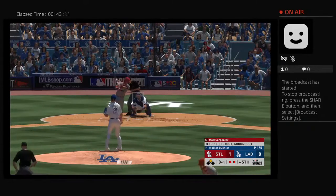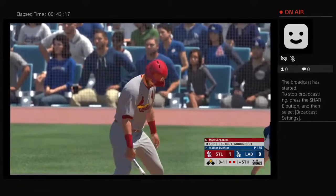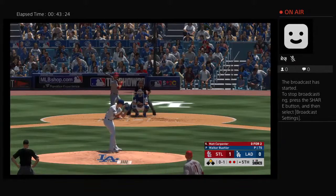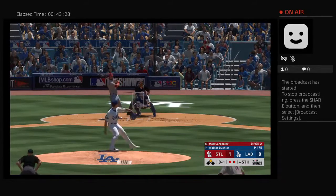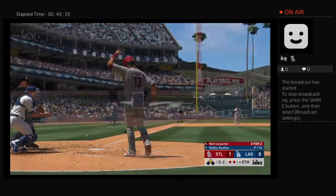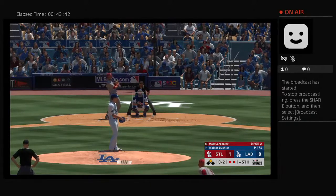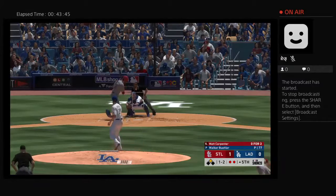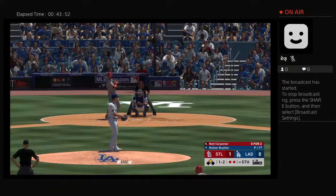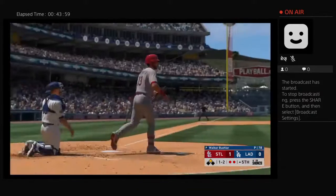Here's Matt Carpenter as he'll go after the first pitch to him and comes up empty. It's strike 1. No hits to this point. Comes set, the 0-1. Started the breaking ball far too inside that time. Laid off for ball 1. Still 1-2 as he fouls it away.